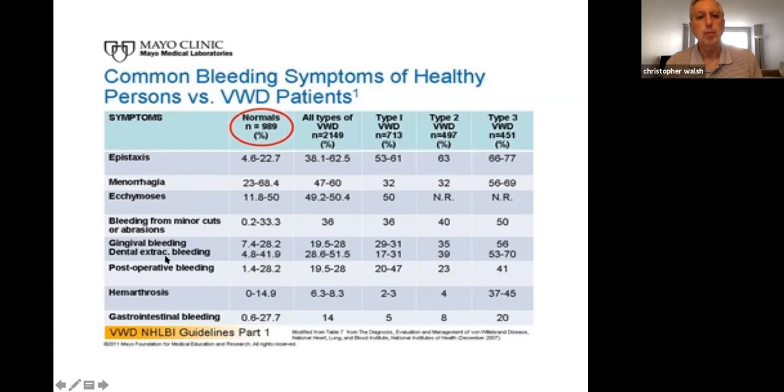look at this: gingival bleeding, dental extraction bleeding, normals 7 to 28%. All types of von Willebrand's, 19 to 28%. There's overlap there. Postoperative bleeding, normals 1 to 28%. All types of von Willebrand's, 19 to 28%. So you can ask these questions to get a sense from a patient whether they may have the diagnosis or not, but you're really not sure, and that's why you have to do testing, which is the multimers and other assays, and finally, the coup de grace, the gold standard, is genetic testing.